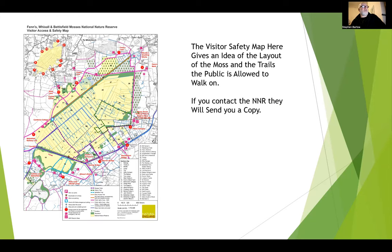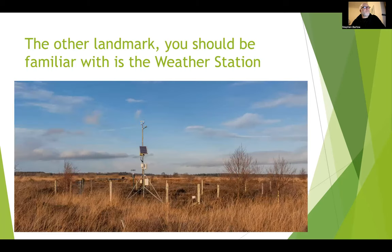Whixall is on the Shropshire English side. Fenn's is on the Welsh side, which is big. Actually over two-thirds of it's in Wales. And then the other side of the canal, we've got Bettisfield Moss. It's a National Nature Reserve. They're actually all one complex. Before the bulk was drained, there was just one large moss.